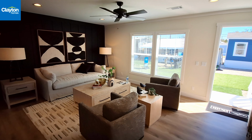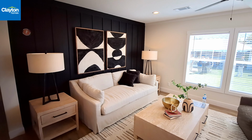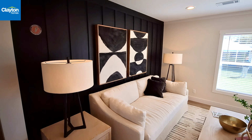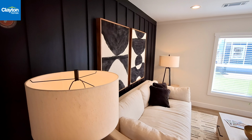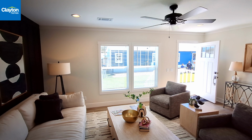Now, as we come in and take a look at your living room area, I did forget to mention we have a den in the back of the home also. And I believe that is where your fifth bedroom is going to go. But in the four bedroom version, you get the den.